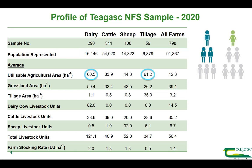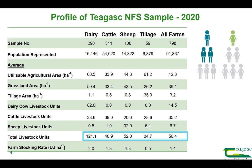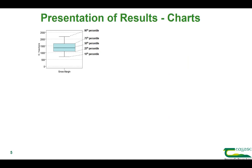In terms of utilizable area, you can see the dairy and tillage farms have farm sizes that are higher than the cattle and sheep farms. Also, you notice that even though they're categorized as specialist cattle and sheep farms, there are significant cattle livestock units on those farms, and that's important when it comes to explaining some of the results down the line. You can see in terms of total livestock units, dairying has the highest, and this is reflected in the farm stocking rate. Although it has higher livestock units, it also has higher land area.